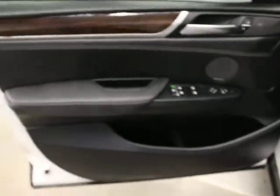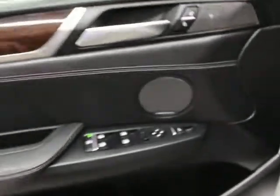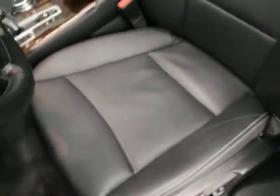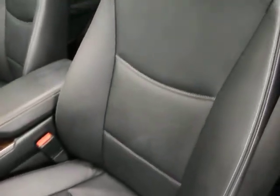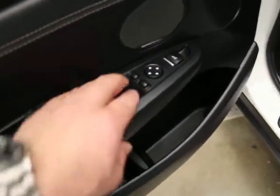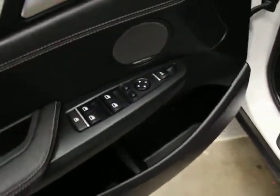So you've got an upgraded sound system on this. That's a Harman Kardon sound system, so that's nice. That's a noticeable difference. As far as upgrades, you've got the standard seats. It is a premium package car, so dual power seats, all that stuff is going to be standard. You do have also folding mirrors, which is nice, and believe it or not, not in this generation, not quite that common yet.